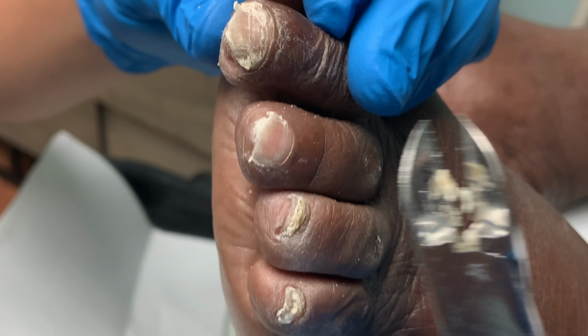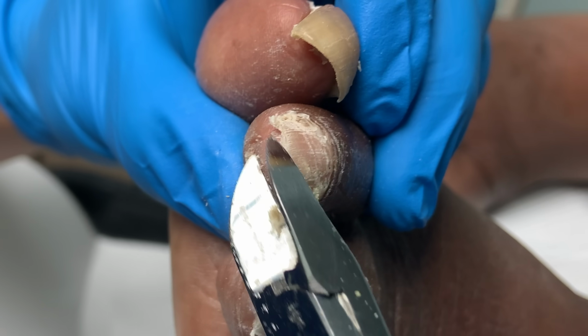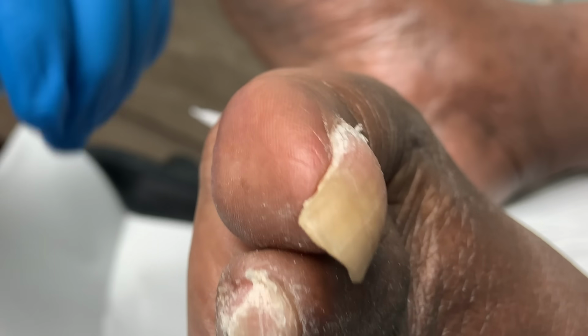Yeah. And you can see how much it's been digging into the skin. Probably another month or so, it would have definitely caused a sore, an ulcer that would have definitely led to an infection. So you came in at the right time.